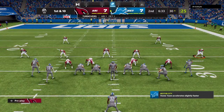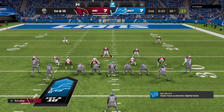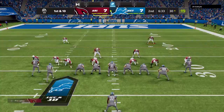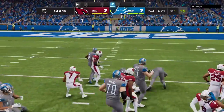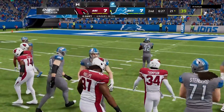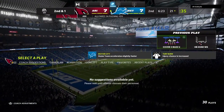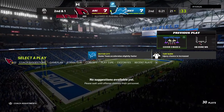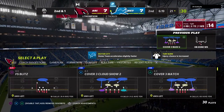So 1st and 10 now from the 30. On the handoff, this is Swift, and this will leave him a yard short. Nice pickup of 9 yards on first down. First play of the drive, let's give credit all around. Excellent blocking, but the guy carrying the ball, he was the finisher. A really nice run.